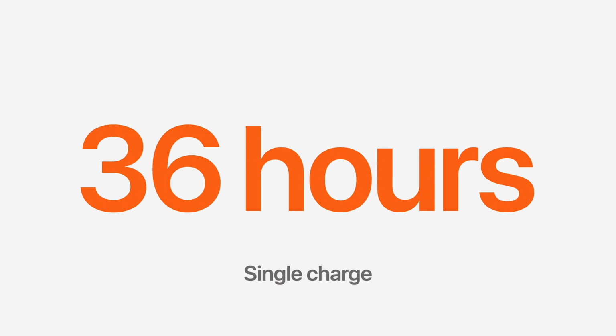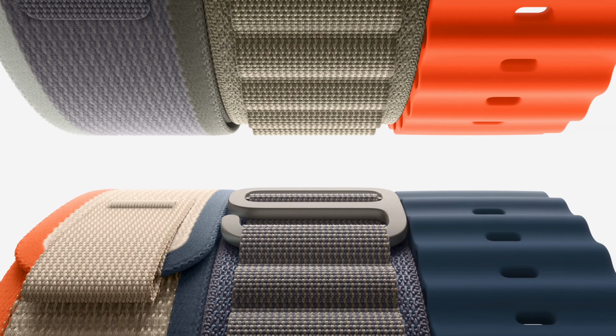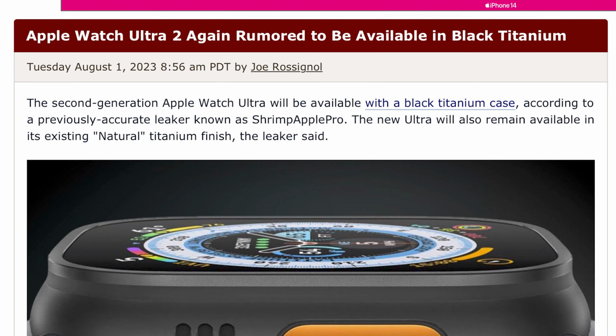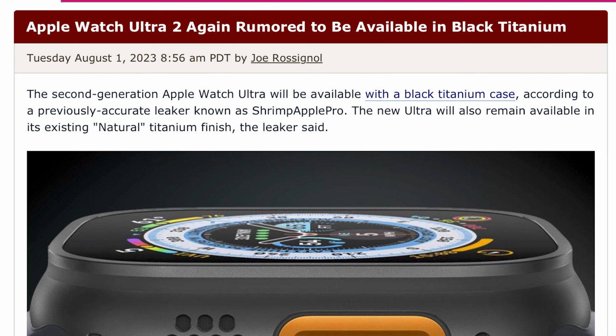So with all these new features, you're still getting the same battery usage, 36 hours on normal and then up to 72 hours on low power mode. And believe it or not, the Ultra 2 is also carbon neutral. There are a couple new watch bands. No dark colored titanium though, unfortunately. That was a big rumor, so maybe Apple is saving that Easter egg for Easter.